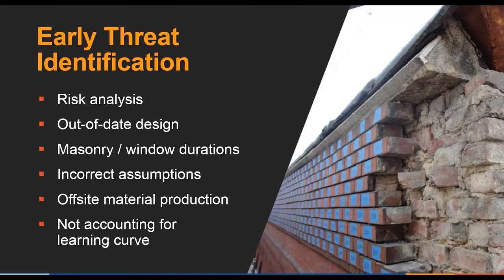The second early threat identification is also a pre-construction risk. We had an out-of-date design. When I say out-of-date design, the design was completed 4 years prior to procuring the project. At the time the design was done, the building was at its tipping point where the deterioration of the facade was accelerating. Now moving into construction threat identification, starting with the contractor's baseline schedule.